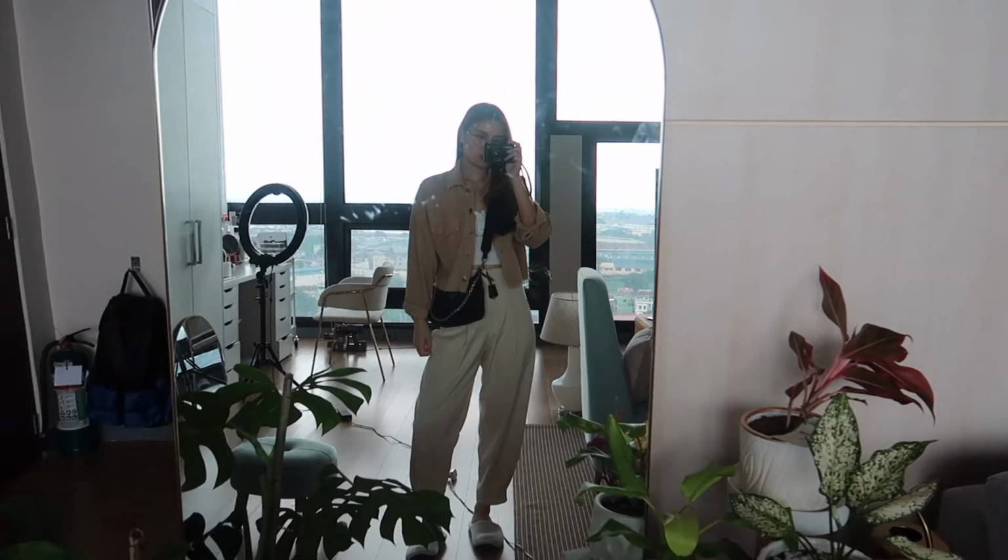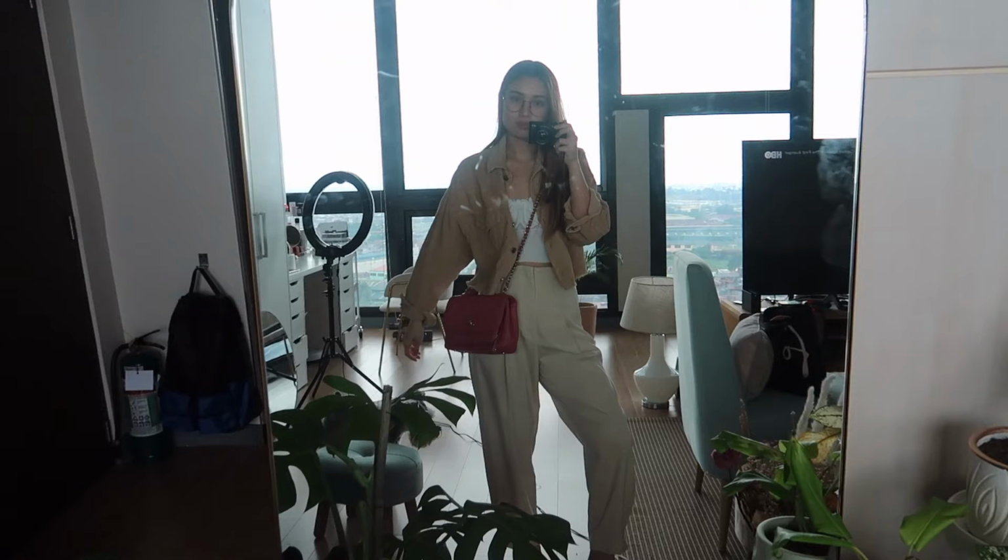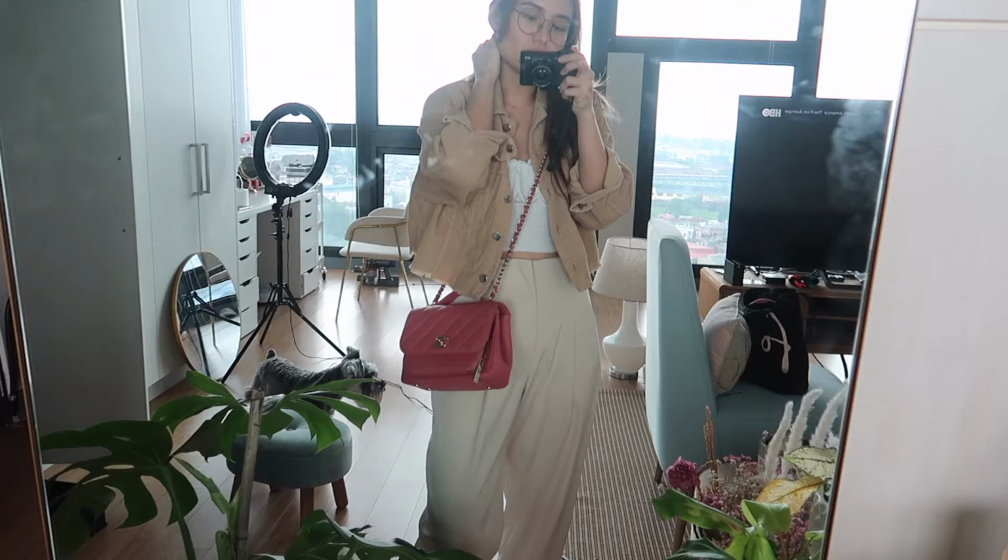This one or this one. Parang cute din naman. What you think? Ito na lang siguro para may ibang color naman, kasi white lang din yung shoes ko. Sige, ito na lang. Okay, so I've decided I'll use my pink bag para may kulay naman.